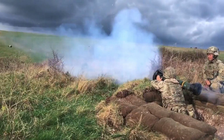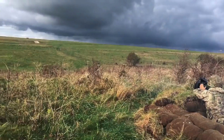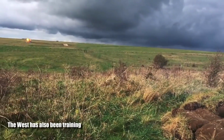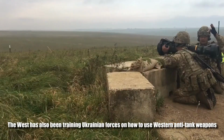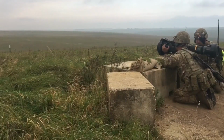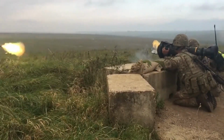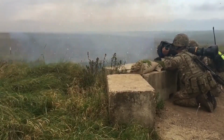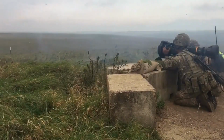of Russian tanks. This intelligence has helped Ukrainian forces to target and destroy Russian tanks. The West has also been training Ukrainian forces on how to use Western anti-tank weapons. This training has helped Ukrainian forces to become more effective in destroying Russian tanks. The combination of these measures has had a significant impact on the effectiveness of Russian tanks in Ukraine.